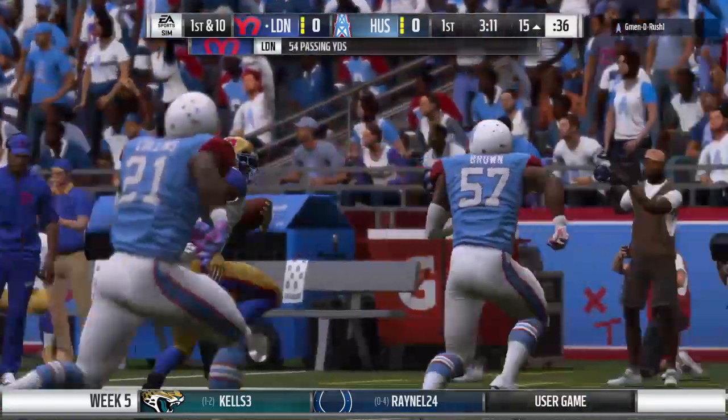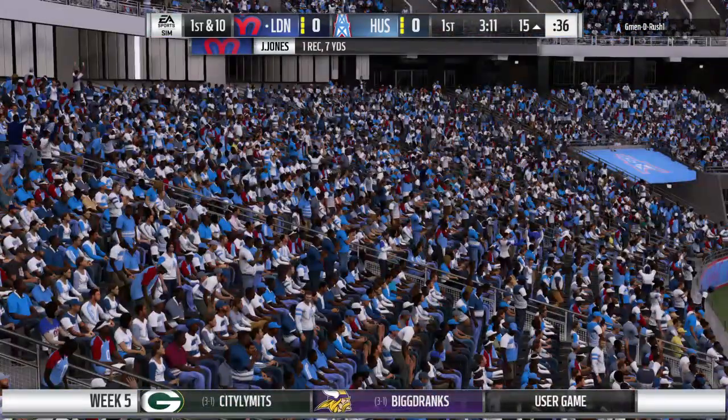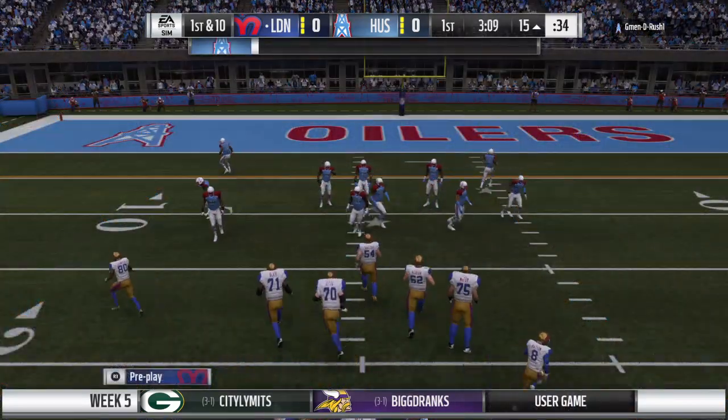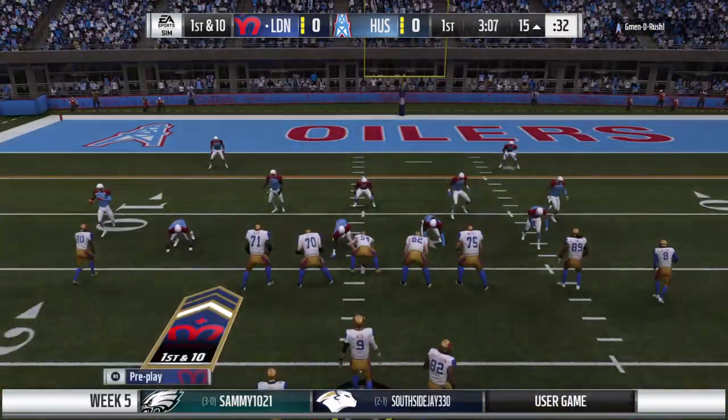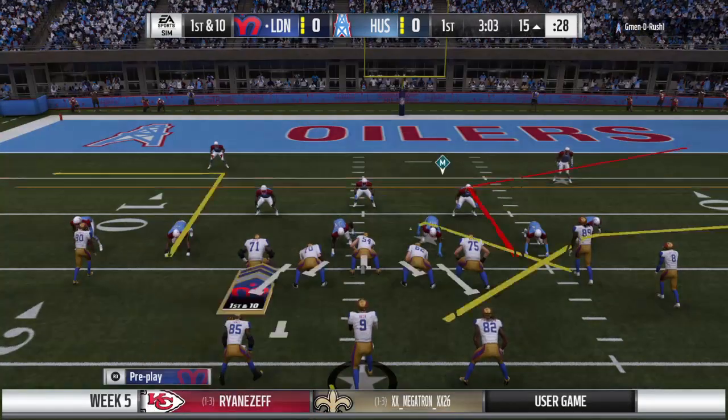This drive, it's been a good mix. 3 passing plays, 3 runs, hitting on all 3 of those passes, and the last one putting him in the red zone. So wouldn't you think play action right here? Because you've got the ability to run it and throw it. Go play action and take your shot at the end zone.